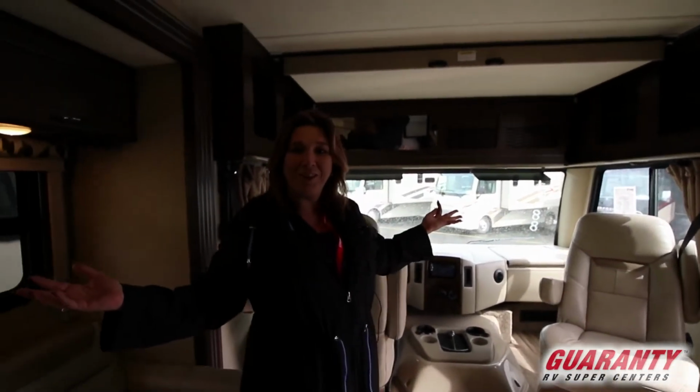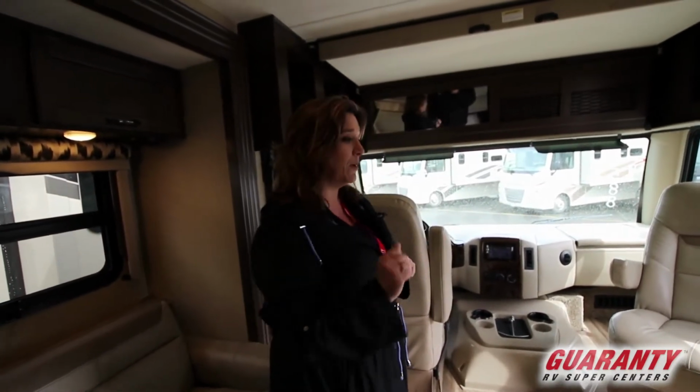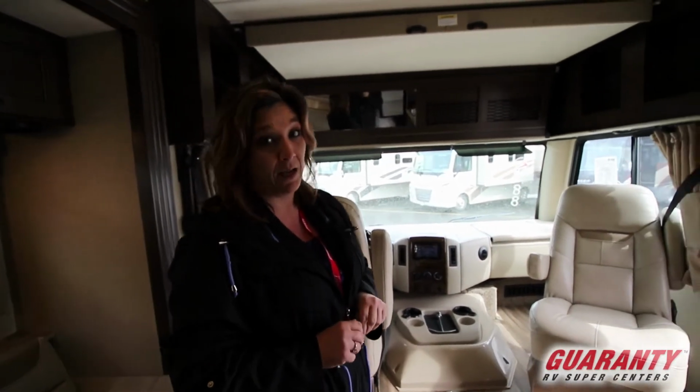That's pretty much it for the interior. It's a wonderful color, wonderful layout. I really like this one. Let's go check out all the stuff this has on the outside.